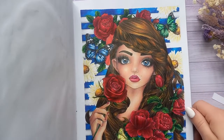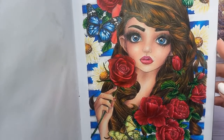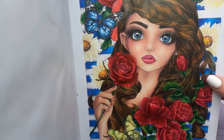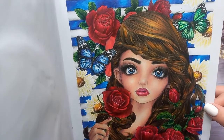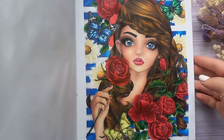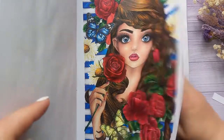And another one is Sailor Girl. Also like this page, which materials did I use? Luminance portrait set, markers for roses, gel pens for butterflies, and kids color pencils. It was fun to color these blue and white lines. And I didn't like to color her hair.